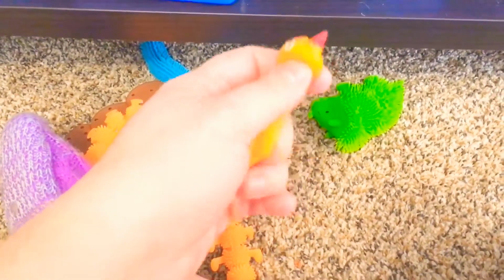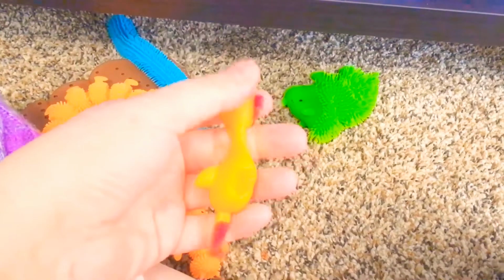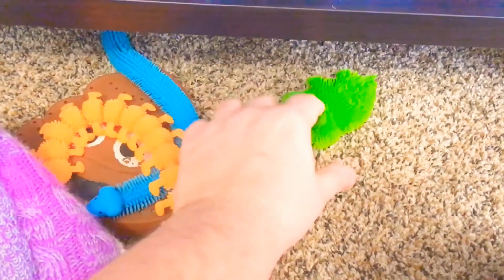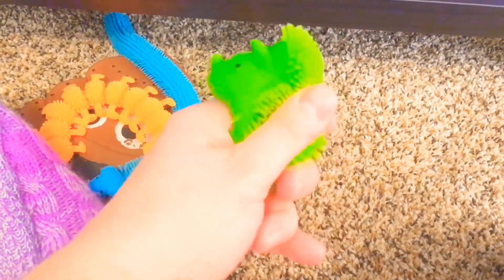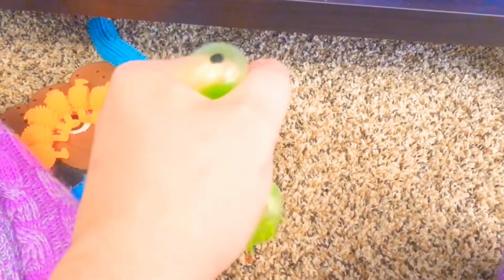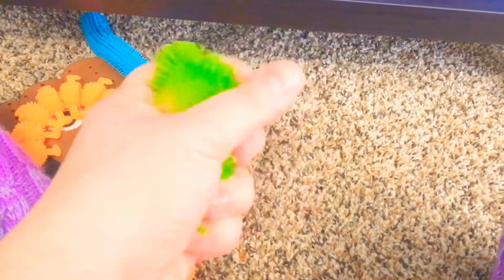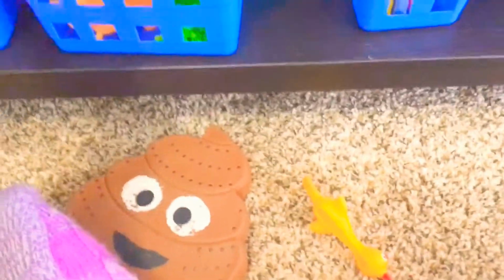This is kind of fun. You can fling it around, or you can stretch it really far. Actually, a friend of ours gave this to us. But again, it's a very flimsy little toy. This one, I think we need to get a new one because it used to light up. Oh, there we go. All right, so it'll light up a little bit. But again, this is a nice little squeezy toy, which is really good. So these are our little sensory toys here that we like to focus on.